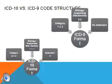These character extensions with ICD-10 can be a visit encounter, it could be an injury or an external cause, something of that sort that could be added onto the ICD-10 code. Overall, the ICD-10 codes are just much more specific than the ICD-9 codes are.